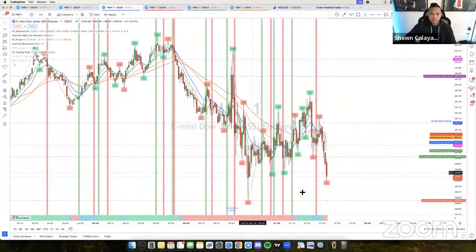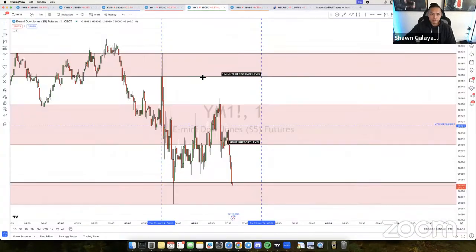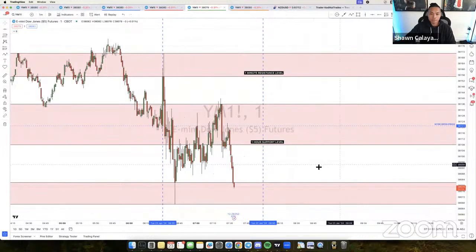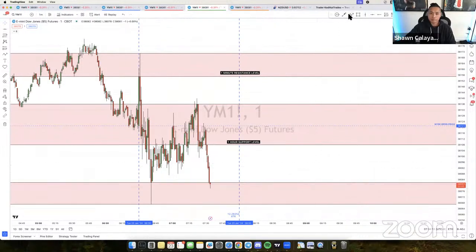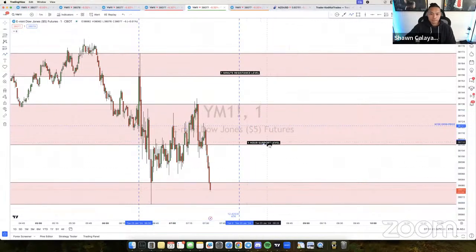All right, so we got price coming back down. I mean, realistically, price has just been ranging the entire day. Let's go over here to the clean chart. You guys can see here, there hasn't been anything happening the entire day. Price has pretty much been consolidating down below, back above, down below, back above. Nothing for us to take here.